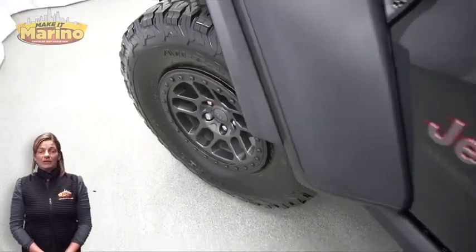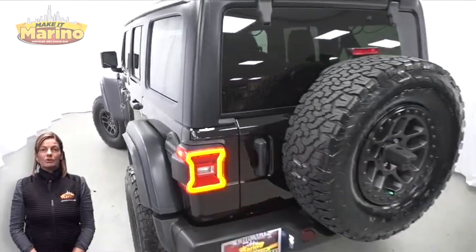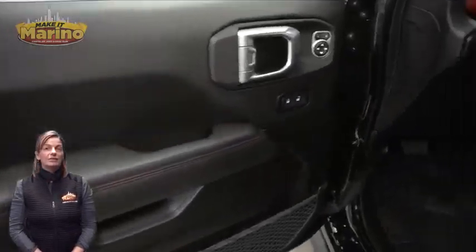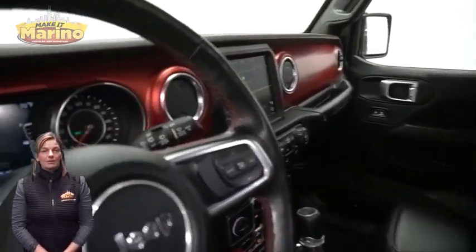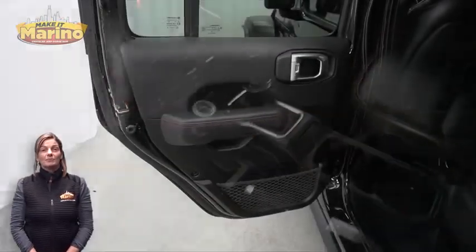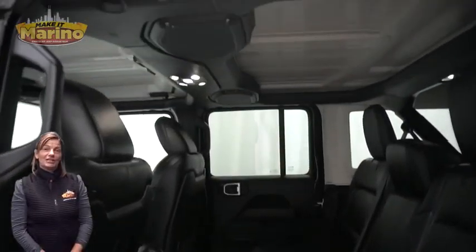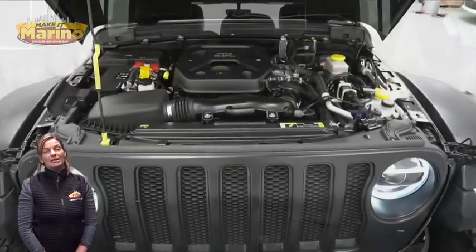With LED reflector headlamps, 17-inch aluminum wheels, black 3-piece hardtop, LED tail lamps, heated front seats, heated steering wheel, 35,000 miles on the odometer, 7-inch touchscreen, rear backup camera, Rock-Trac part-time 4-wheel drive system, 2.0-liter turbocharged 4-cylinder engine, and so much more.